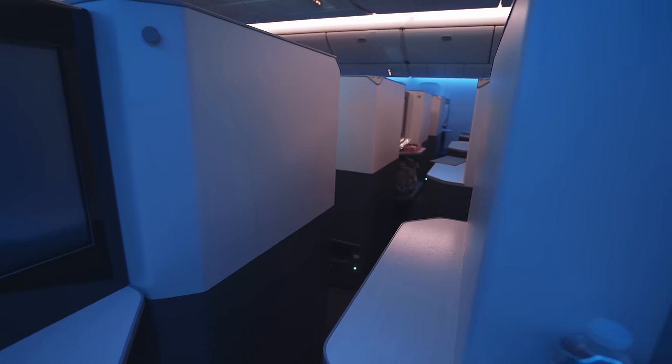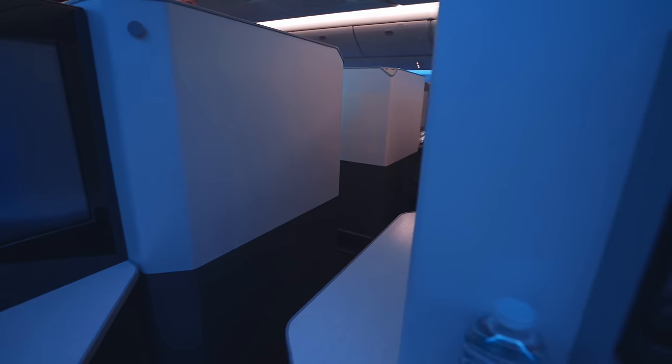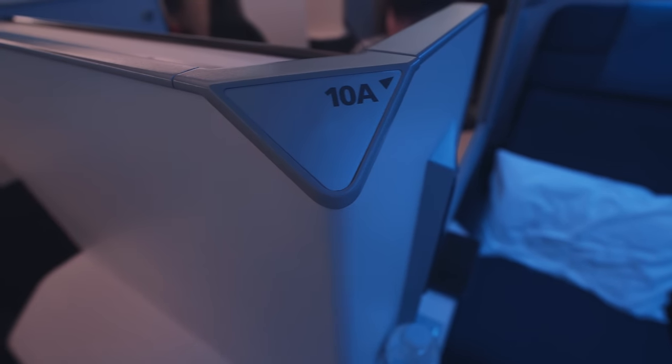When we boarded the flight, all the windows were shut and the mood lighting was on, giving it a very soothing ambiance, as well as helping the plane maintain a comfortable temperature.